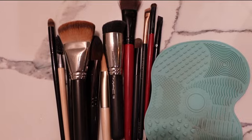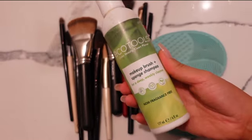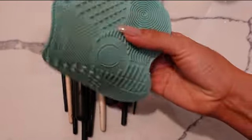I like to do this before a trip and after a trip, and I am just using this EcoTools makeup brush shampoo, and I just got this thing on Amazon.